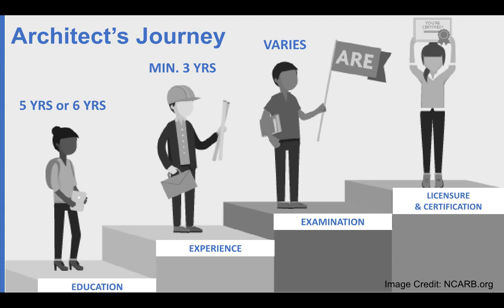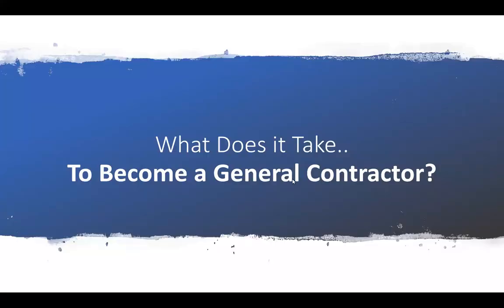So if we just put this in perspective, the average time it takes to become an architect, from the time you go to school to the time you get out, is about 12 and a half years. It's almost like going to become a doctor in a way. You think of architects as almost like building doctors, because there's a lot of effort that goes into getting the license.